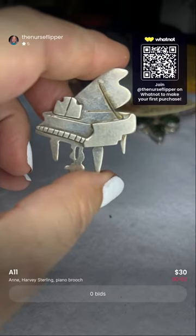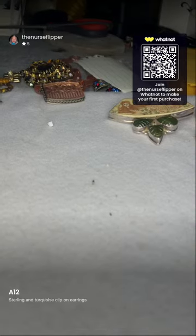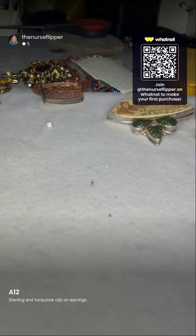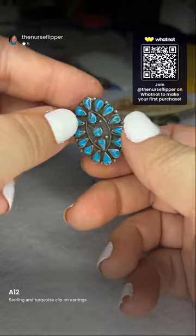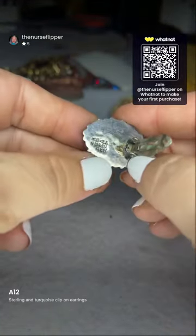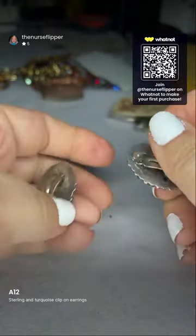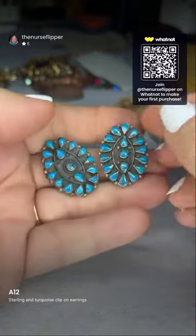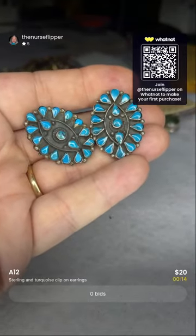Three, two, one. Up next, we are going to do some earrings. Beautiful. These are Mexico sterling and turquoise. They are signed. These are vintage as well. There's your signature. They are clip-ons, sterling and turquoise. These are beautiful, beautiful settings. We're going to start them at 20 for 15 seconds.